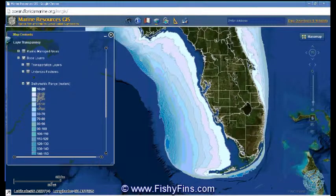So that's again a very cool feature to use if you're heading a couple hundred miles offshore and you want to see where anything is hit. Well, they're at 200 feet, they're at 150 feet, they're at 60 feet. We're getting grouper, red snapper at 45 feet.